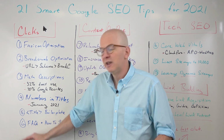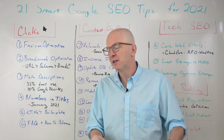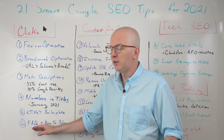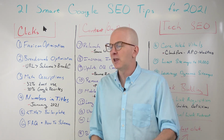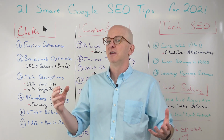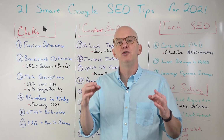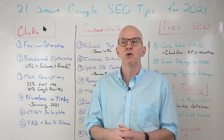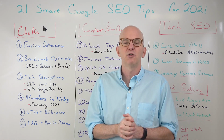Tip number 6, schema, specifically FAQ and how-to schema. Google gave us a huge gift when they introduced these in search results. FAQ schema gives you a lot of search real estate. You can't always win it, and you can't always win the how-to schema, but when you do, that can definitely increase or influence people to click on your results, expand those FAQ schemas out.